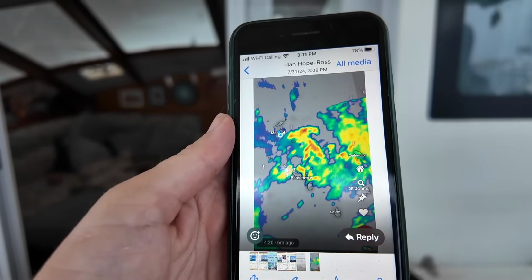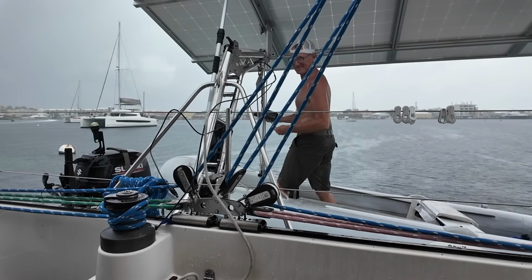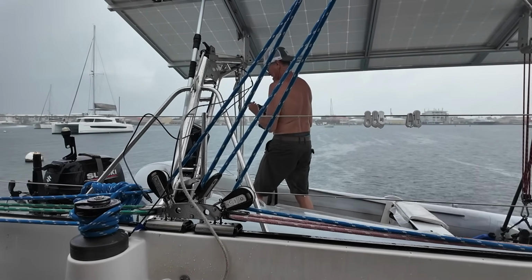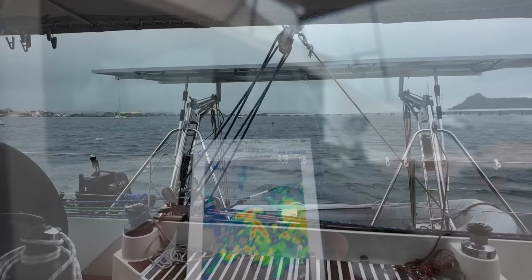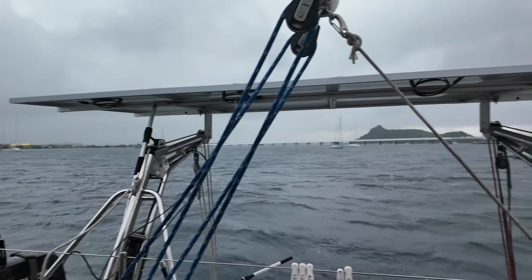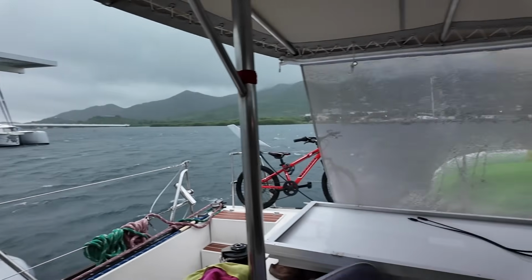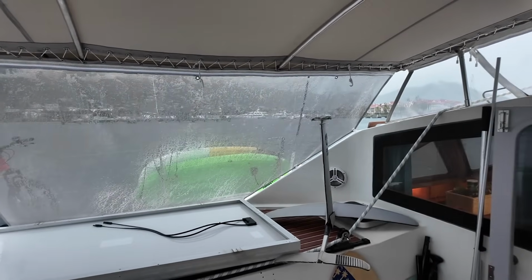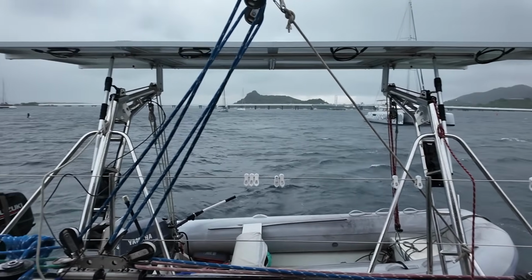That's what's on the radar right now. They just sent this from the yacht club. That's what's coming. So you better get done fast. Well, we may not get to test how much power they make, but we're getting the wind test right away, which is nice. Good to get that out of the way.